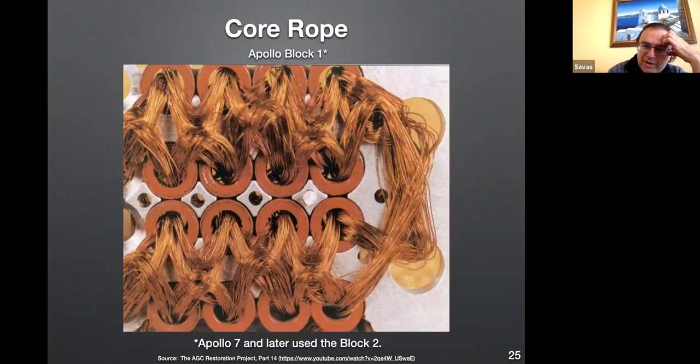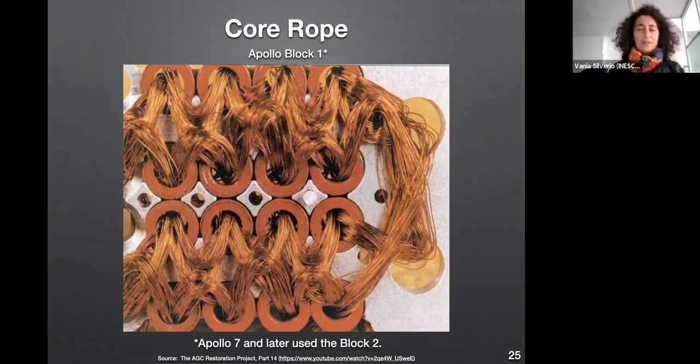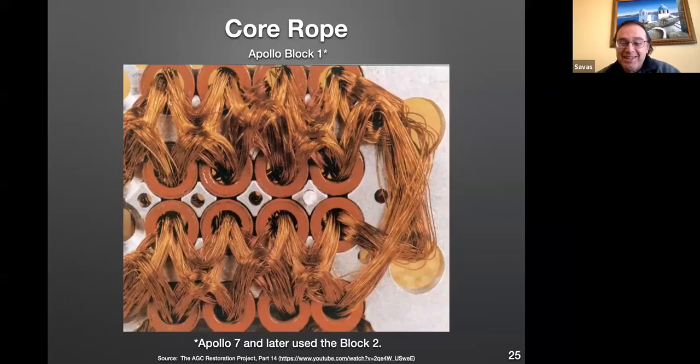There were hundreds of wires running through each of these cores, so you can imagine it took a long time to make this, but once you made it, then you could be absolutely sure that it would never change. And if there was an error, you'd have to start from the beginning. There's no way really to fix it.